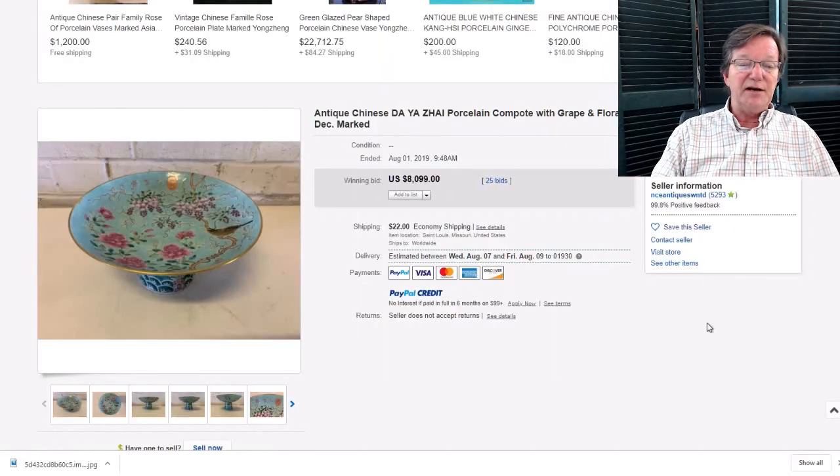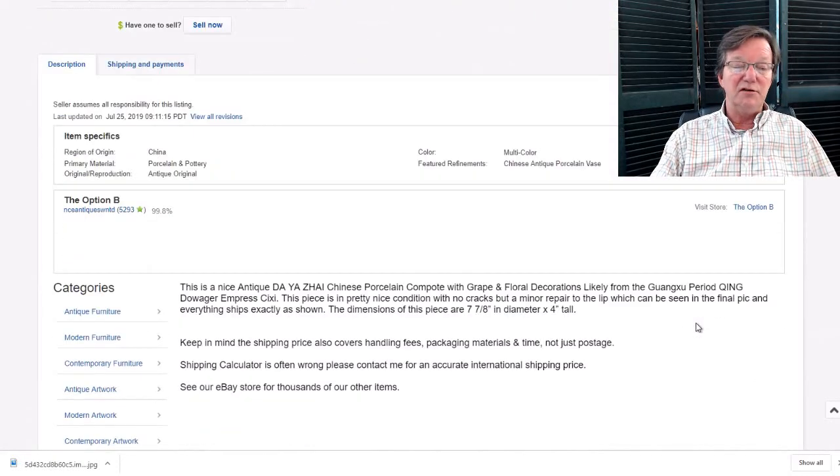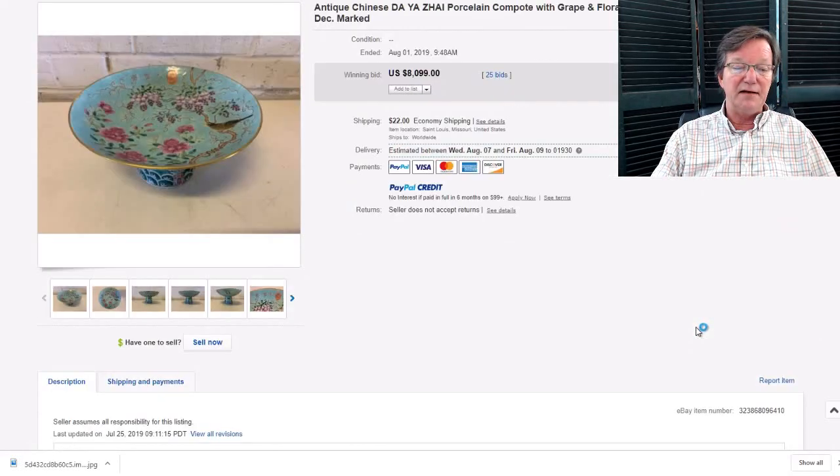All right, because these don't turn up very often in this form. And this was a nice one. And the piece was decent size. It was 7 inches in diameter. So it was a good-sized little tatsa, a nice piece.